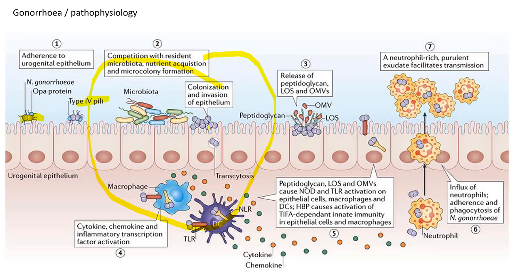They can also, after colonization of the epithelium, transcytose, which means they go deeper and they interact with immune cells, such as macrophages and dendritic cells, and even with epithelial cells. All of those cells will have pattern recognition receptors that will recognize the bacteria. It starts to send cytokines and chemokines, and what do those do?